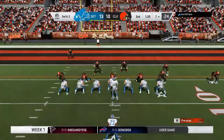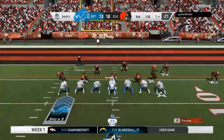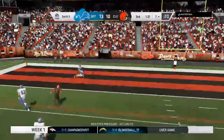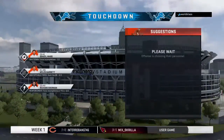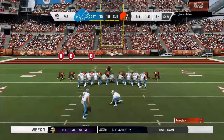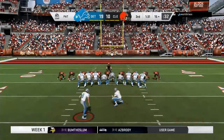Here we go. 180. Right there. 56. 13. To throw is Garoppolo, and he's got his man. It's caught for a Lion touchdown. We got 6 all day. A 7-yard touchdown grab, and the Lions are able to extend their lead.